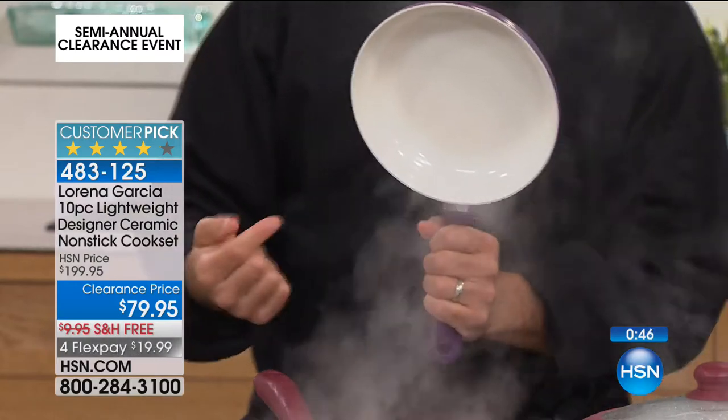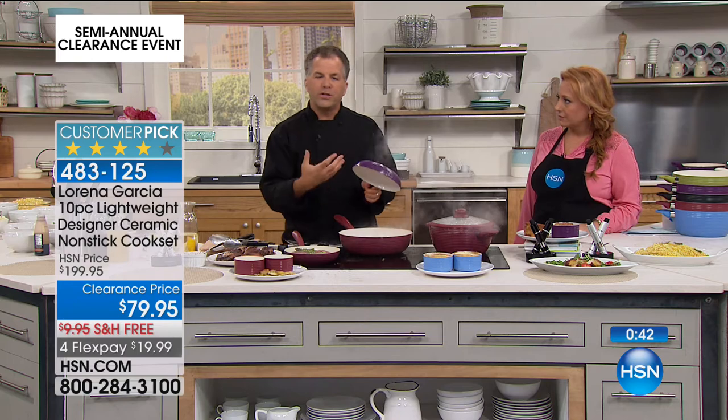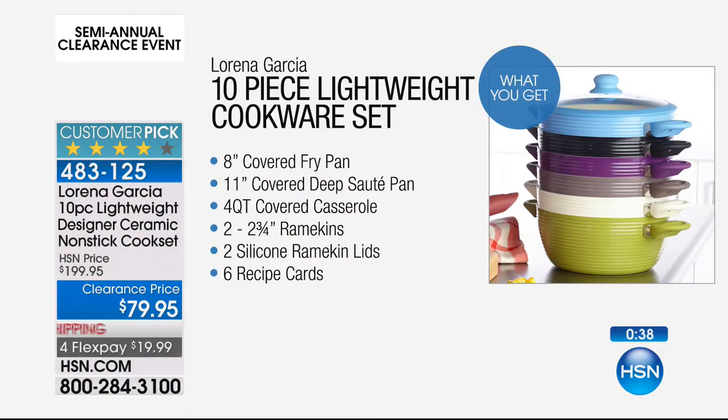For years and years, your 8-inch fry pan for eggs, French toast, grilled cheese, your 11-inch deep saute, you can do things like pasta and shrimp and steaks. Here's everything that you're getting. The 8-inch, 11-inch, 4-quart, two of the ramekins, two of the silicone ramekin lids, and 6 recipe cards.